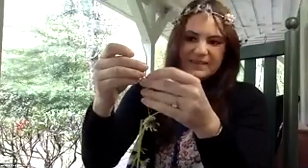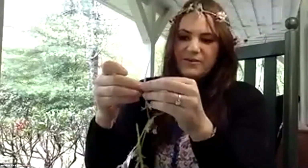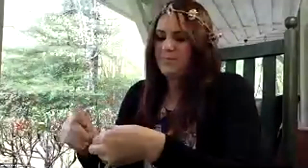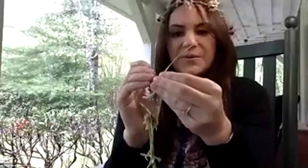And the fun thing is that you don't have to do it any special way. You can do it this way or another way that works for you. So let's go with purple. I'm going to thread it through.